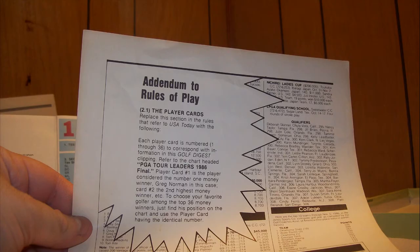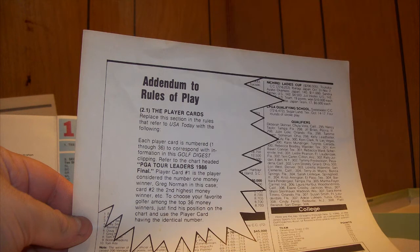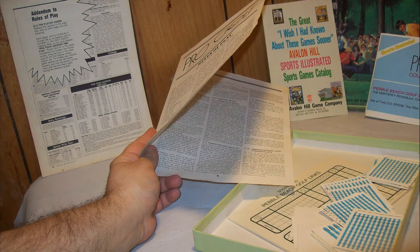and this sheet instructs you to replace this section in the rules that refer to USA Today with this sheet's information. This single sheet increases the total pages of rules by 50%, since the rules themselves are only one folded sheet divided into 4 pages, 2 front and 2 back. Is it just me, or does this all seem unnecessarily complicated?